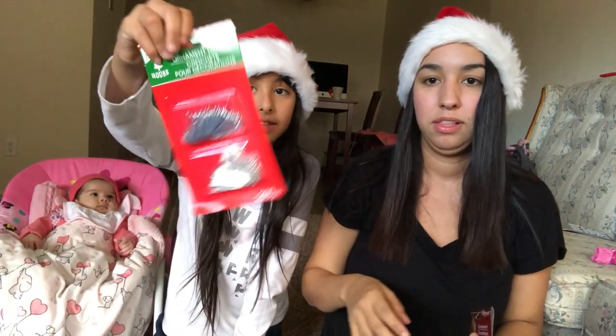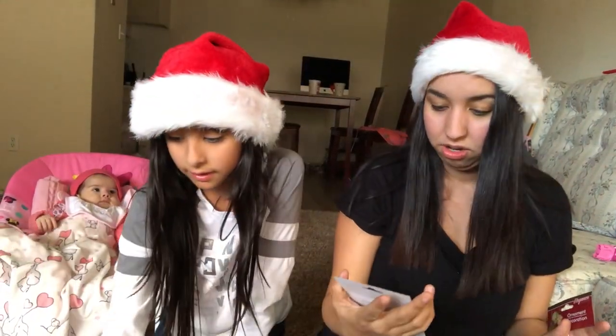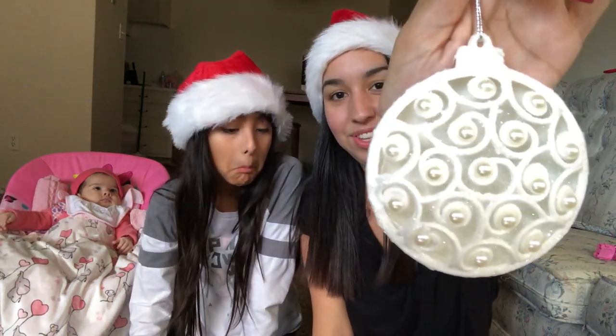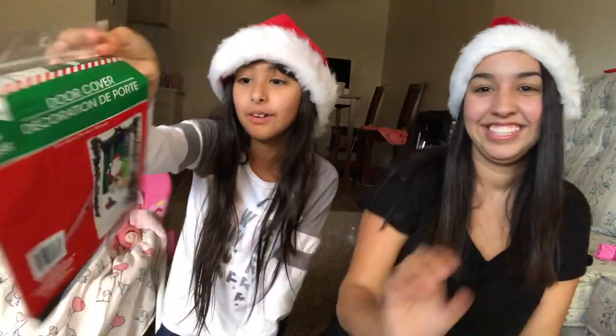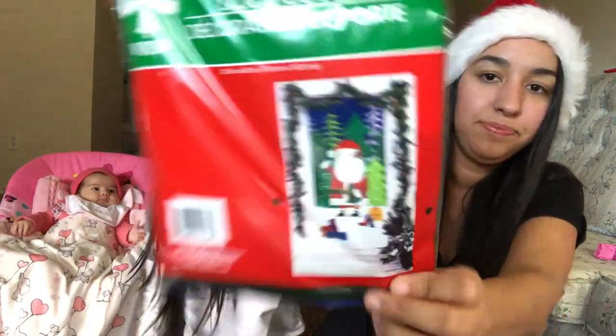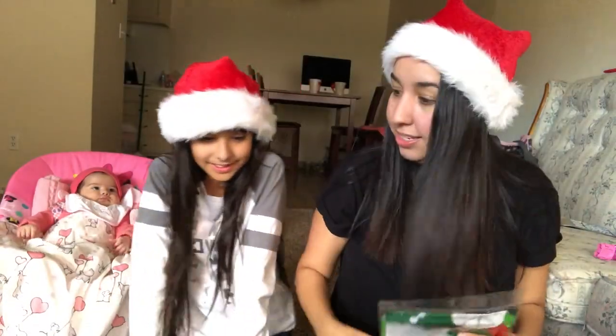I'll show the biggies to hang up the ornaments. They're called ornament hooks. And then we got this one. They're so cute. And then we have double-sided tape. You get the fun ones. And then this is a door cover. And we got those two things.